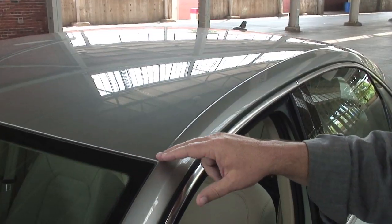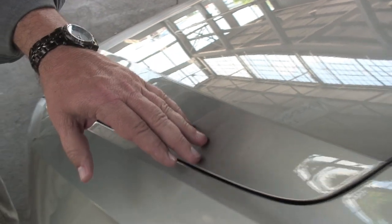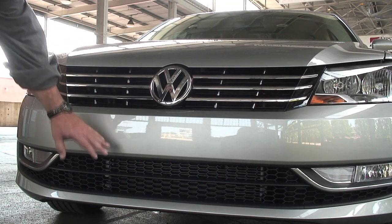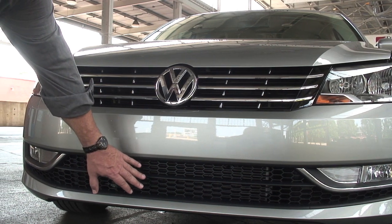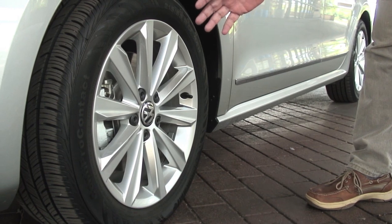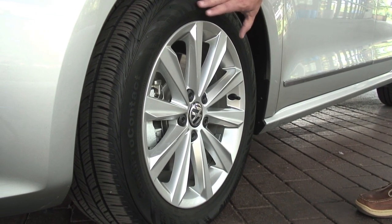In the factory, these are the welds that are made with the lasers. They're absolutely flawless. Body panels and the hood match perfectly with no gaps. From the strong horizontal bars on the front grille to the low attack, this is a manly car. Just like there's 3 options of engines, there's 3 options of tires, 16, 17, and 18. Here are the 17-inch tires.